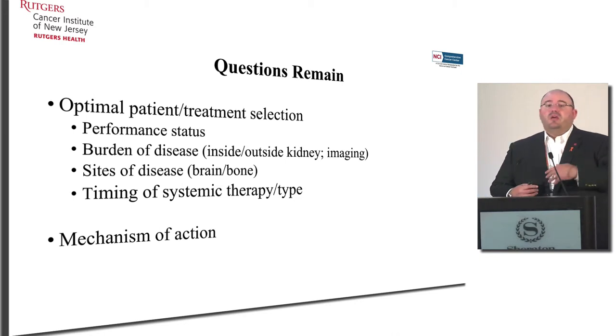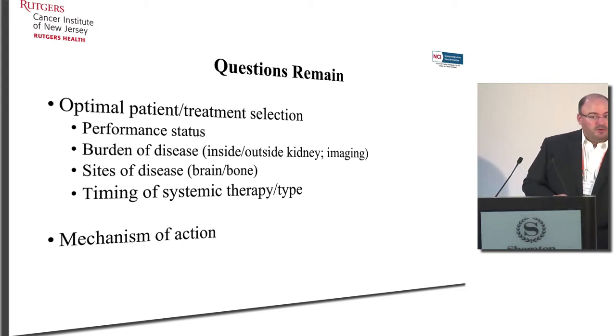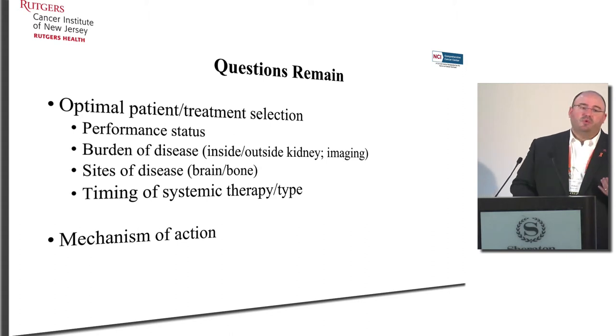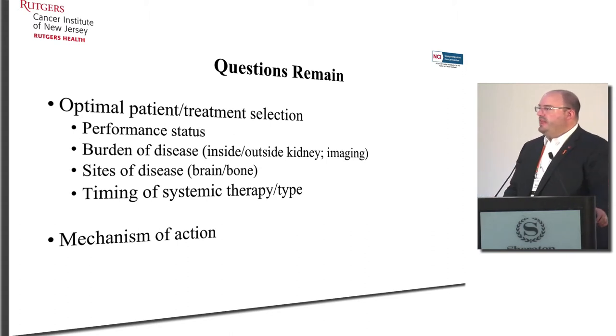Do we want to say we want to do surgery if we can remove 90% of the cancer, if we can remove 70%, if we can remove 50%? As you heard earlier, if it's in brain or bone, we tend to worry more. If it's in pancreas, that tends to do well. Same with lung. So those are things that we need to do more work to figure that out.